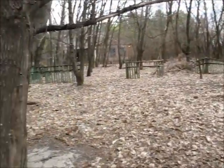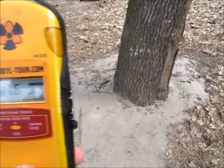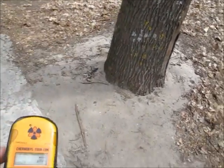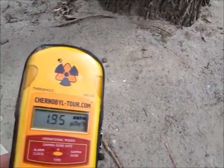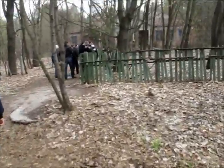So we just stopped by the side of an old kindergarten. Radiation levels here much higher. 1.8. And down on the ground by the tree, much, much higher. It was up to 12 by the base of the tree.